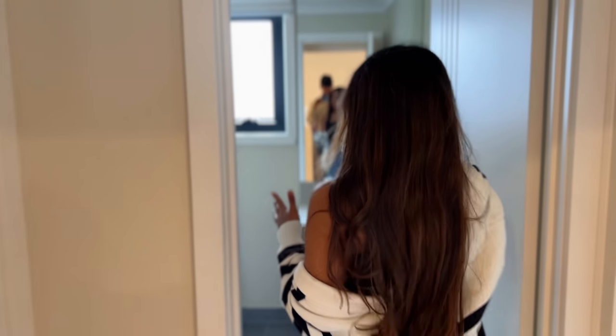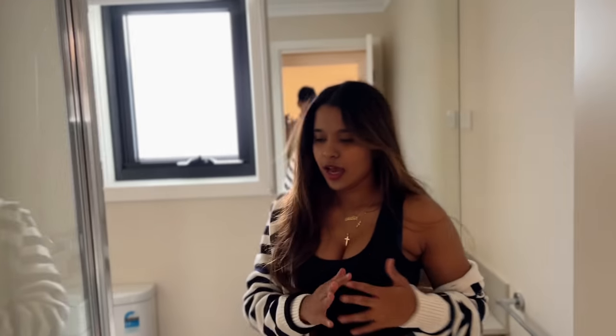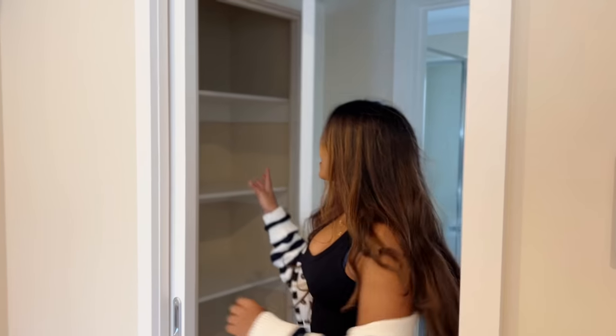This is the second bedroom area. So we've got a bathroom here. Second bathroom. So this is a two bed, two bath. Yeah, it's really cute, and we've got this storage area here. It's really perfect for the two of us. Yeah, for a couple.